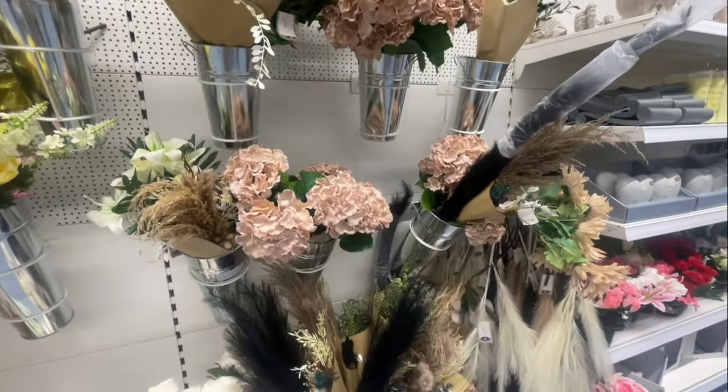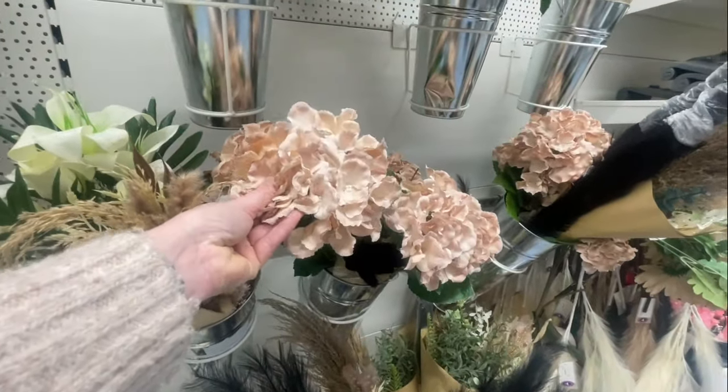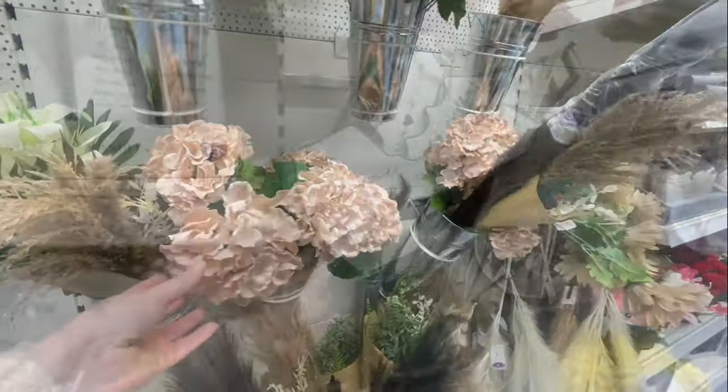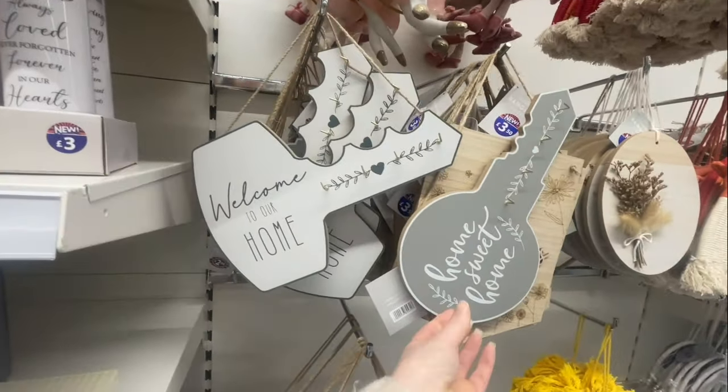You will have seen, if you've been here for some time, I actually put these flowers in Christmas trees. So when I find them cheap, I tend to buy them, pop them away, and when the time comes, they get placed in the Christmas trees.